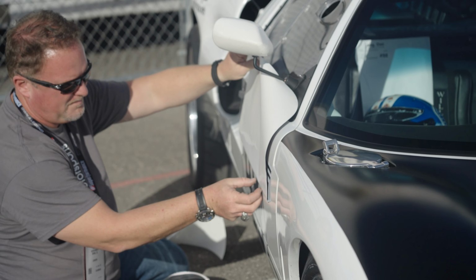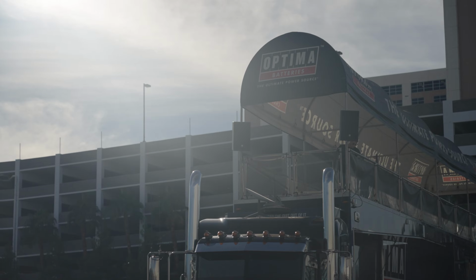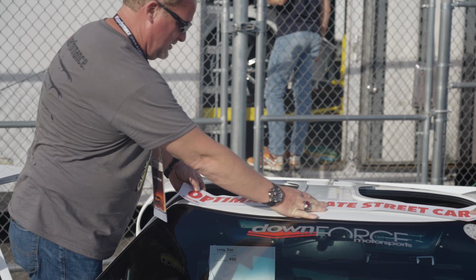We're at SEMA putting decals on our GT40, which is going to run OPTIMA Streetcar Challenge in the GTR class. First year for the GTR class. So I'll be curious to see how the car does and see what kind of reaction we get.